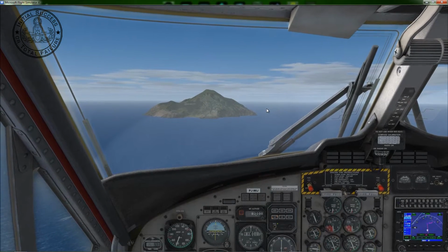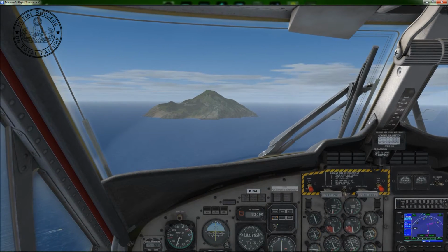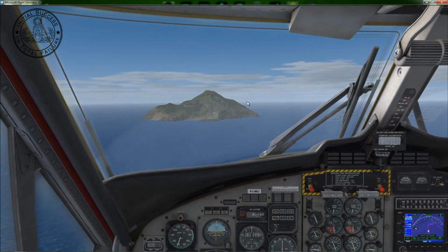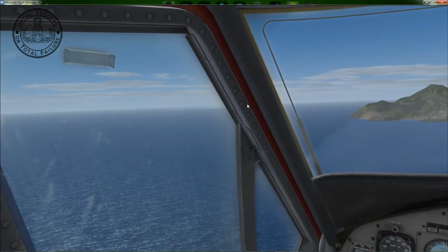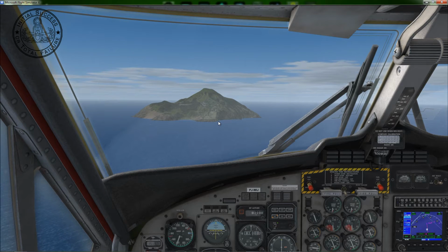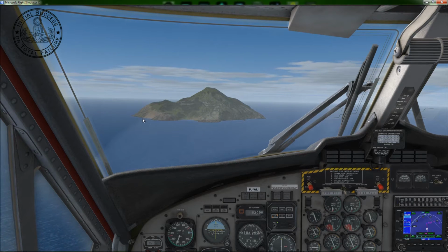There she is, folks, Saba Island. Basically just a dormant volcano. But I guess quite a few people live there. They get about 25,000 visitors per year. This is the airport right here. It's at 60 feet above sea level, and we're going to be landing in that direction, like that.